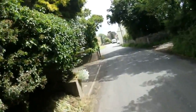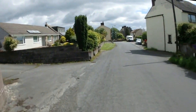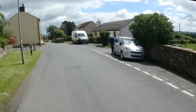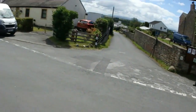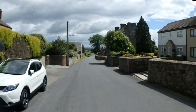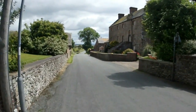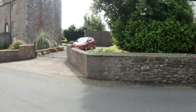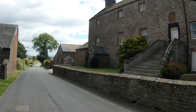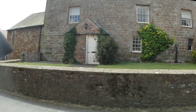So just like that. Oh, I think this is the fortified vassal house that's coming up now on the right. You know, this sandstone structure. Yes, this is a fortified vassal house. It's rather splendid, isn't it? I think they call it Drumburgh Castle. It's not a castle in the normal sense, but it's a fortified abode.